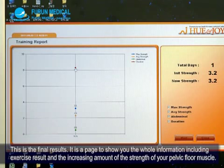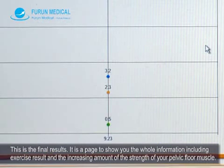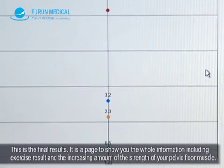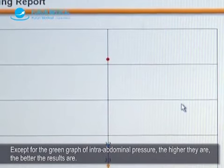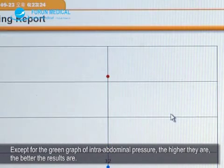This is the final results. It is a page to show you the whole information, including exercise result and the increasing amount of the strength of your pelvic floor muscle. Except for the green graph of intra-abdominal pressure, the higher they are, the better the results are.